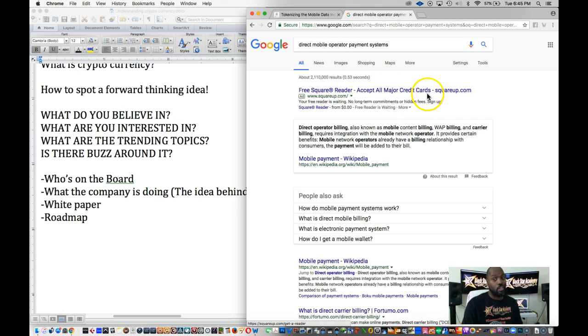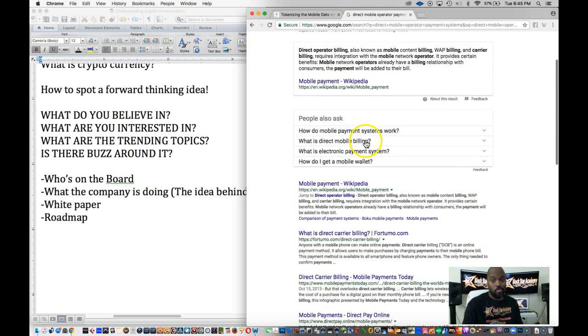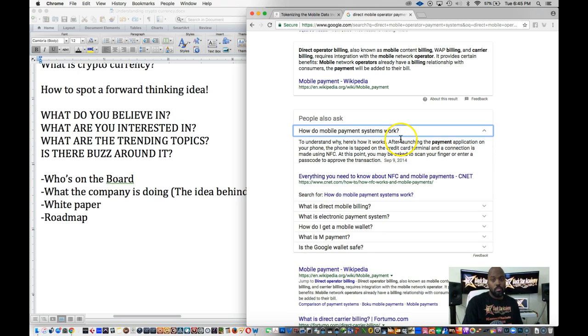Accepting all major credit cards. After launching the payment application on your phone, the phone is tapped on the credit card terminal and a connection is made via NFC. You may be asked to scan your fingerprint.